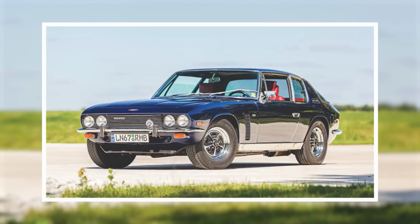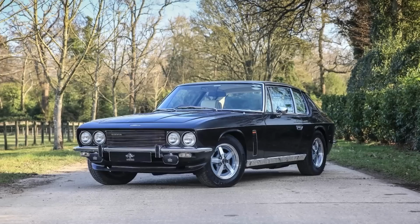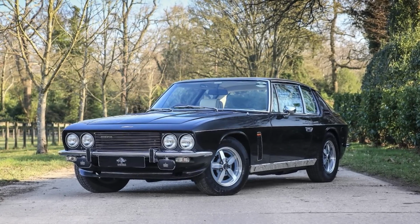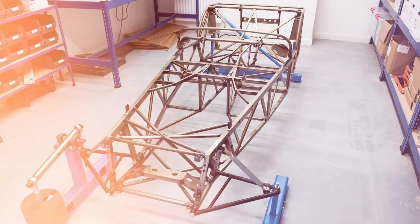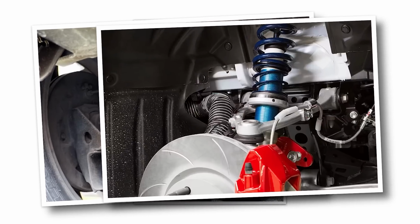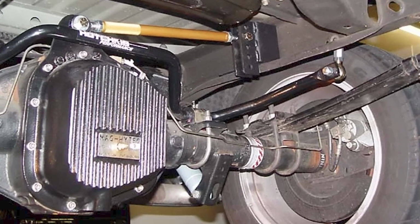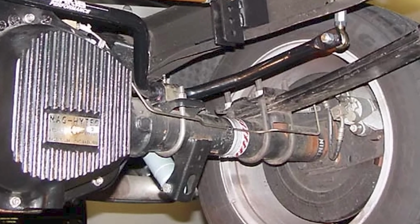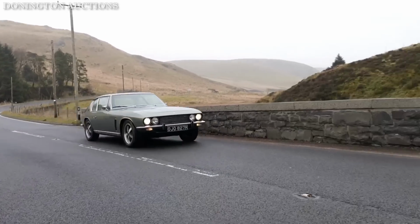In addition to the power and performance details, the handling of the Jensen Interceptor was carefully engineered. The heavy American V8 engines were balanced by a well-designed chassis and suspension system. The chassis was built on a tubular steel framework that provided rigidity for the car. The suspension system used independent front suspension with double wishbones, coil springs, and shock absorbers to improve road handling and comfort on rough surfaces. The rear of the car used a live axle with semi-elliptical leaf springs and a Panhard rod to control lateral movement. These engineering choices helped to keep the car stable even when driving at high speeds on uneven roads.